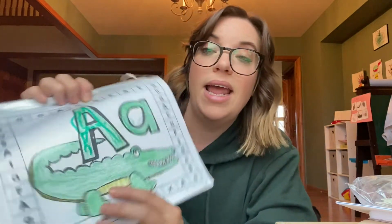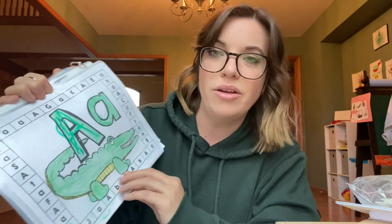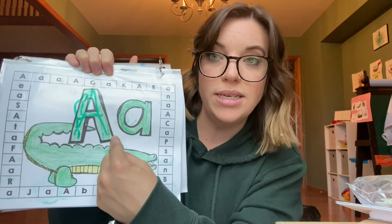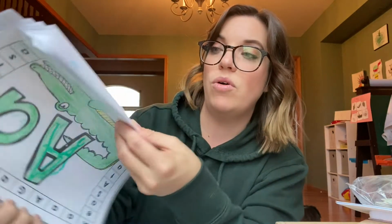Okay, this is not a free printable. This was actually from my son's teacher last year. It was a big packet that was sent home, and I kept it. I didn't laminate it, I just put it in these protector sheets, but I colored it to make it more colorful for your kid to look at. She's been practicing tracing her A on this, sounding it out, and then finding both uppercase and lowercase A. And I have the whole alphabet here.